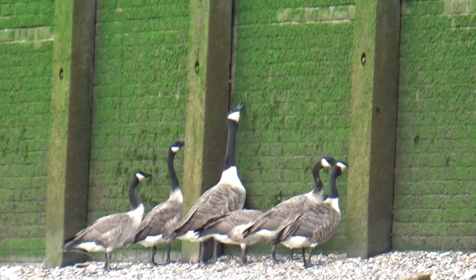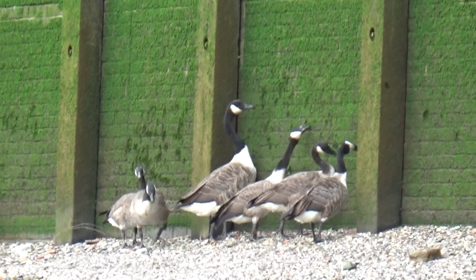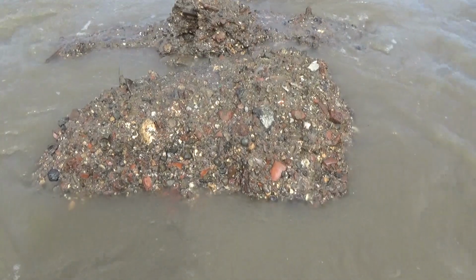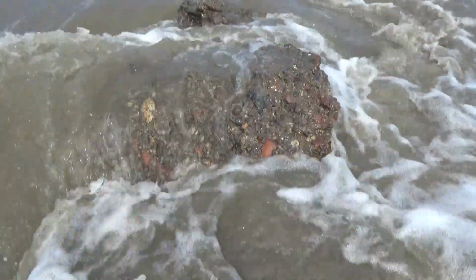Well, I can't believe that the tide is on the way up again. The time goes so quickly when you're mudlarking. I think it's because you're in the moment and it's just so enjoyable, and before you know it, the water is lapping up around your ankles again.